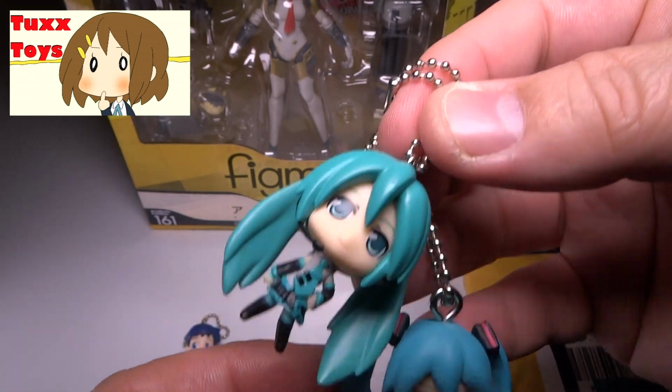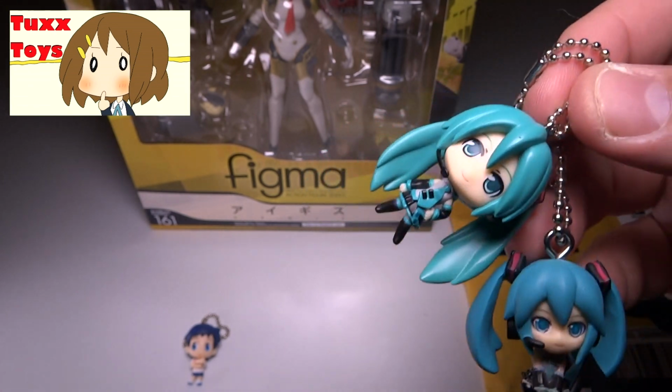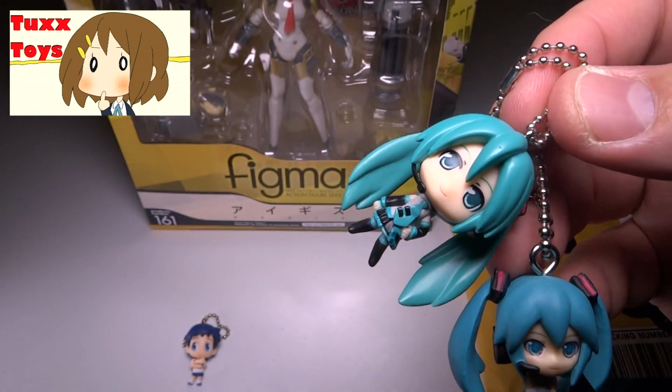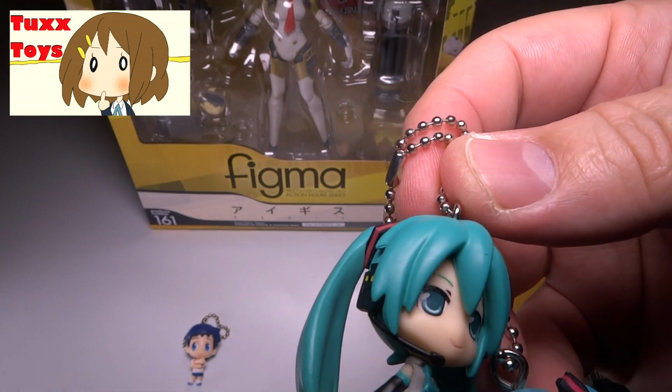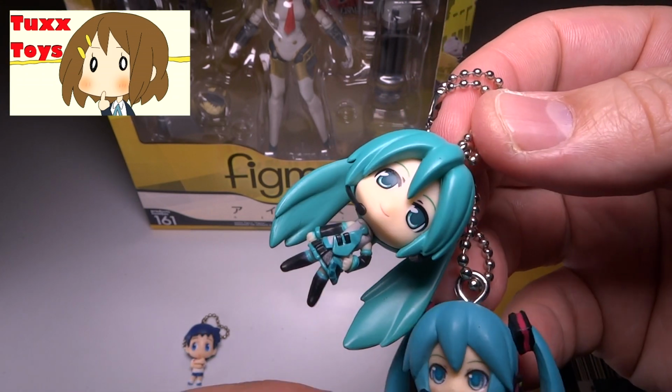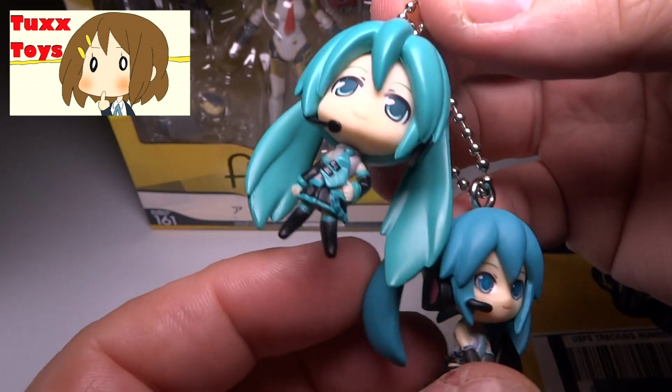But really, really cute. I probably will put these in my messenger bag along with my other charms, although my messenger bag's getting really full of charms, so I may have a different home for these. I'm afraid of putting them in my pocket with keys because they might break off and then I will lose them forever. And of course, I do want them because I collect such little cute things.